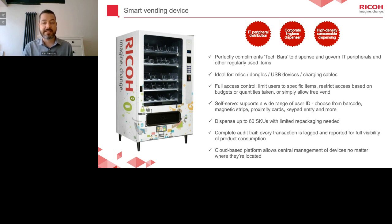We can control access to the items at a very granular level. We can say Joe Bloggs in accounting is only allowed item number 1 and he's not allowed anything else. And when he's taken item number 1, he's not allowed it again for 6 months, or right the way down to total free vend. You can have what you want, but in every case, we're going to keep a running audit log and audit trail of every single transaction that happens at the machine in real time. And you're always going to know what you've got in stock and what's been dispensed and to whom and when.